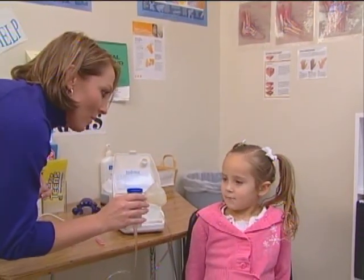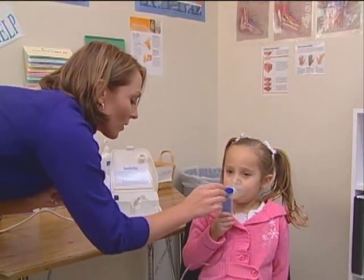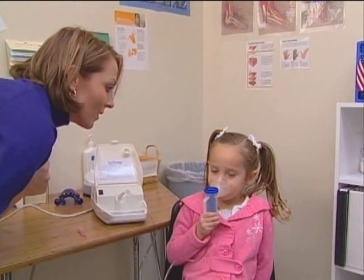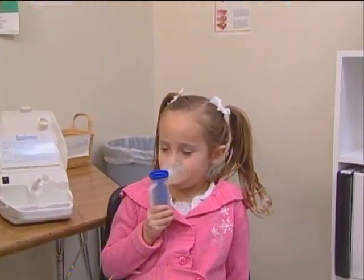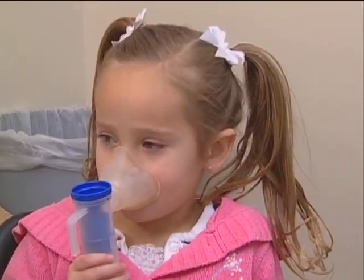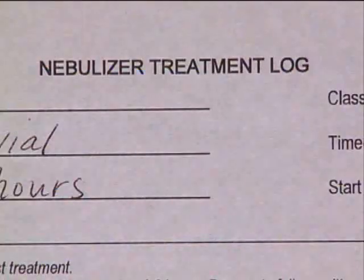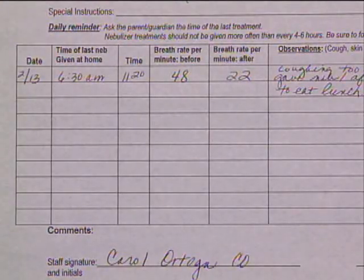Depending on the type of nebulizer, the child may use a mask or a mouthpiece. Stay with the child, ensuring that all the medication is delivered. This usually takes about 5 to 15 minutes. After each use, rinse the mouthpiece and nebulizer cup with tap water and allow them to air dry. All inhaled medications given to children must be documented on a medication log.